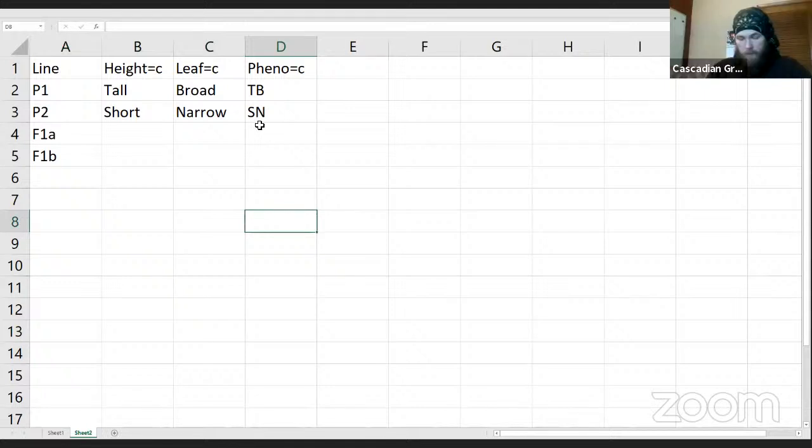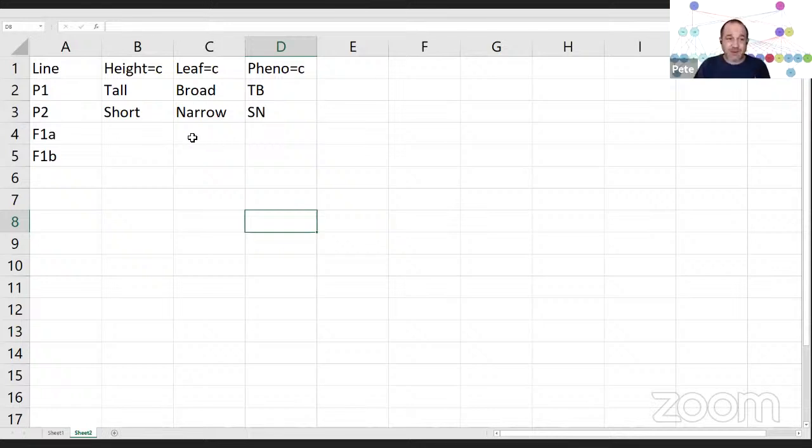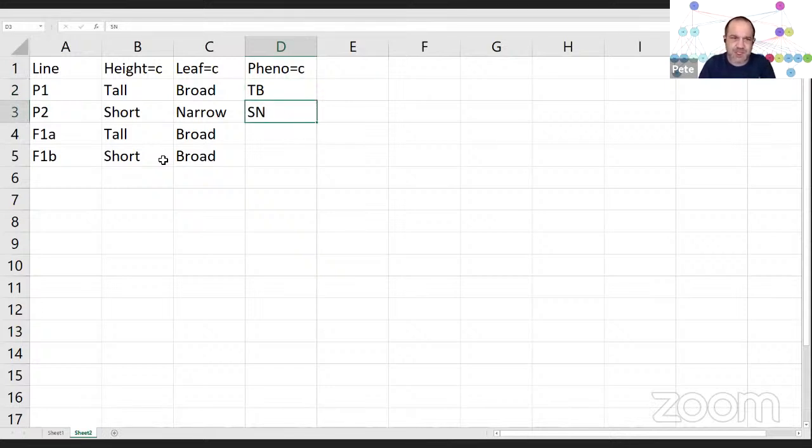So we cross those two, and in this F1 generation that comes out, we get a tall, broad one, and we also get a short, broad plant. We can then give each a phenotype. We just use TB for tall and broad, SN for short and narrow, just to describe the phenotype. It's not to describe the genotype, just the phenotype. So here we've got tall, broad, and we've got short, broad. That's the outcome of these two plants.